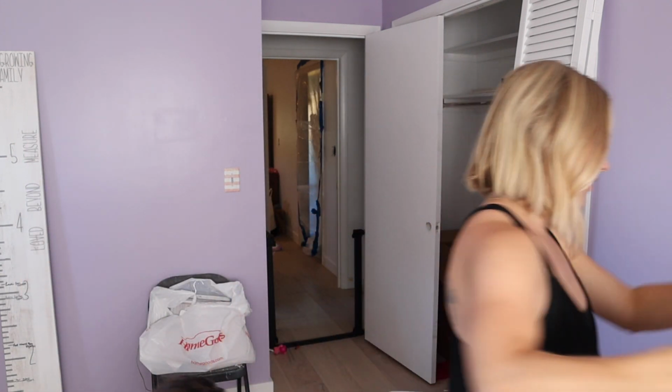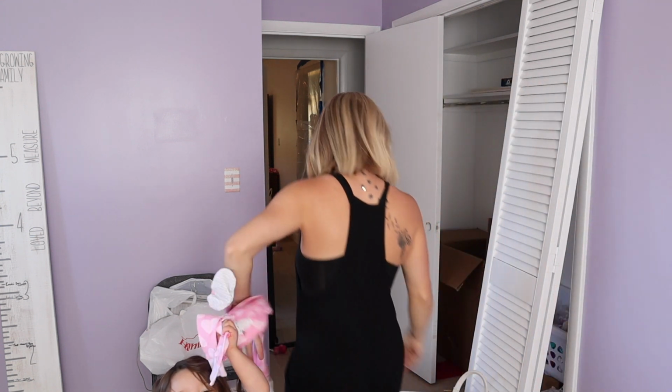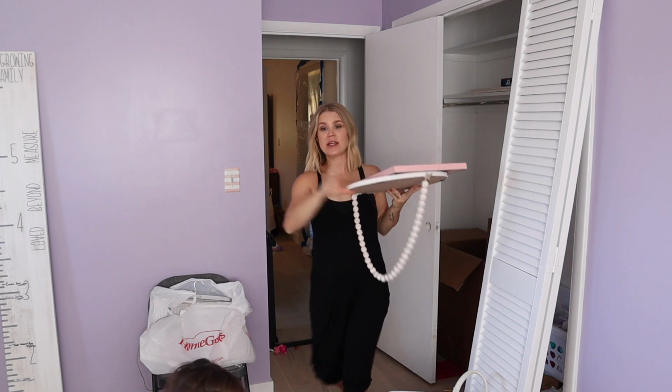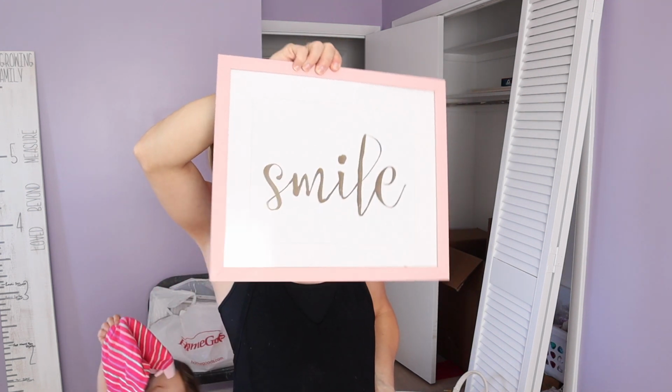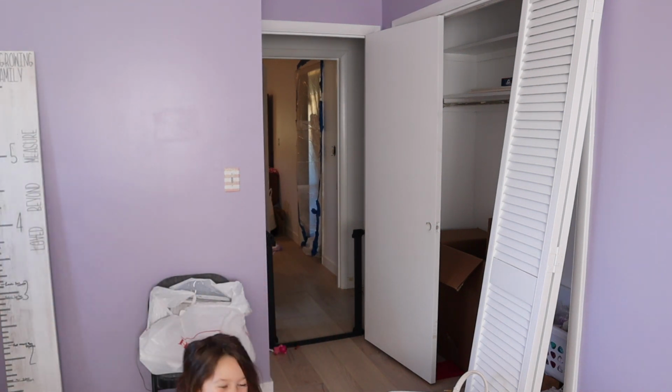Lenny wants you to see her pajamas. And then I have two more things here, and then the mirror that's going in here is in my bedroom, so. Shh. Len, we're gonna have to walk out of here and not do this right now if you can't be quiet. We got this little sign that says smile in gold writing. Lenny, we don't need to see your dirty pajamas.